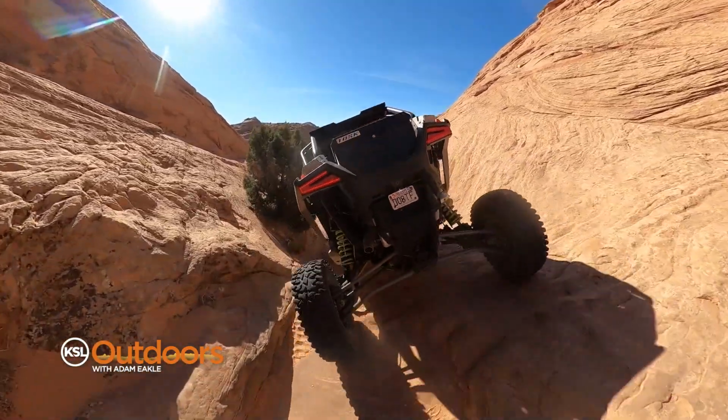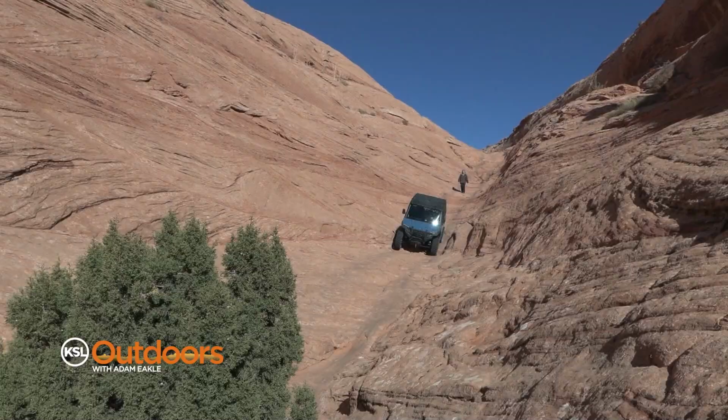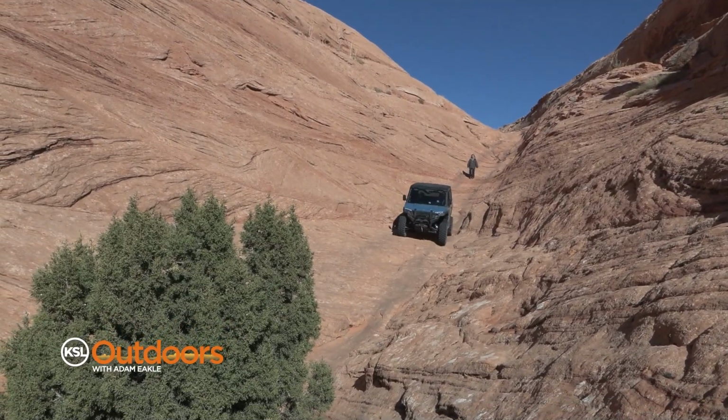The Hole in the Rock Trail is a special trail to my family. We got ancestors that were part of the original expedition.